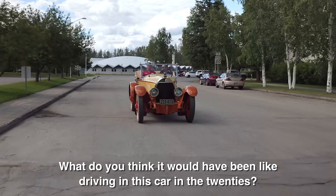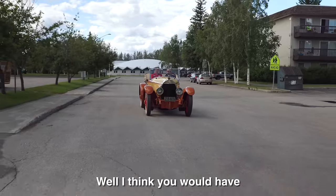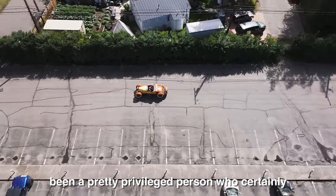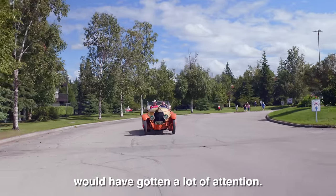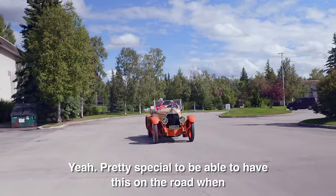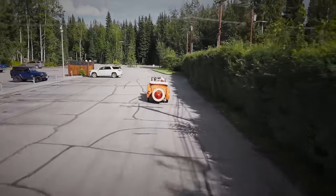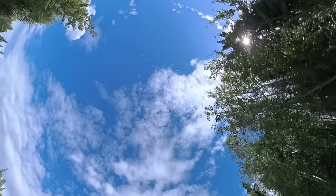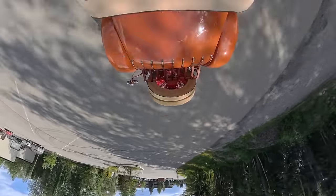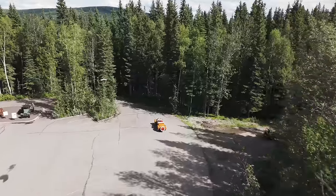What do you think it would have been like driving this car in the 20s? Do you think it would have gotten a lot of attention? Well, I think you would have been a pretty privileged person. You certainly would have gotten a lot of attention. Yeah, pretty special to be able to have this on the road when a car in the 1920s definitely did not look like this. Would this have been a car that was driven on the weekends, or a daily driver? It was probably somebody's daily driver, somebody who liked to drive. This was the sports car of its day, high performance.